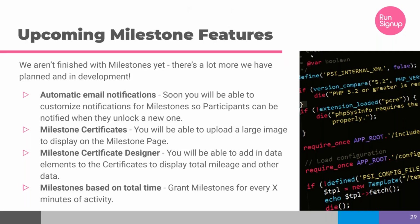So we aren't finished with milestones yet. There's a lot more we know we need to do and that we have planned to do. We love getting features out as fast as possible because it makes sure that we're doing the right thing. You guys give us great feedback when we ship out new features so that we can make sure we're on the right track. Things that we are working on currently that are on the way: automatic email notifications. Right now, when a participant logs an activity, it does tell them in that activity logging confirmation page if they've unlocked a milestone. But we want to give race directors the ability to customize an email notification for these milestones. So when you hit that checkpoint along the way, you want to have a write-up on the historical significance of this landmark you passed by or something. So we're going to give you a way to set up custom email notifications for each milestone.